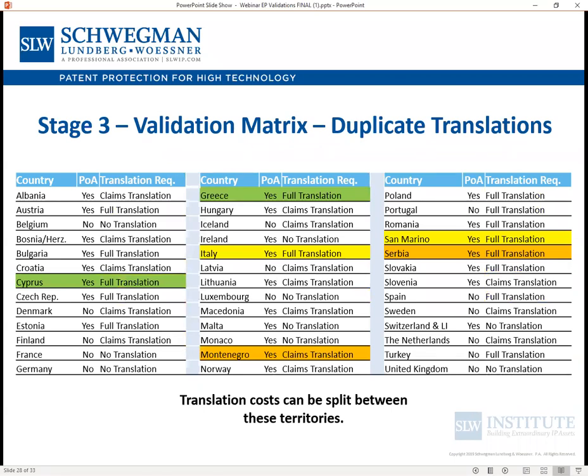There are some cost savings to be made. Both Italy and San Marino require full translations, but share the common language of Italian. Therefore, only one Italian translation has to be prepared for both countries. Similarly, Greece and Cyprus both accept Greek translations, so a single Greek translation can be prepared for these 2 countries. This also applies in Serbia and Montenegro. Serbia requires a full translation, and the Serbian claims can also be filed in Montenegro, a claim translation country.